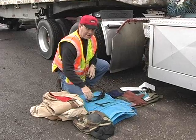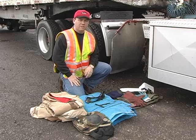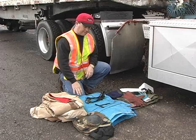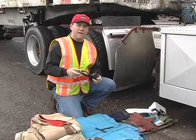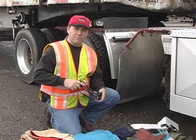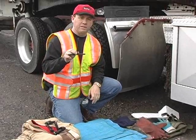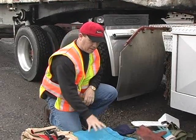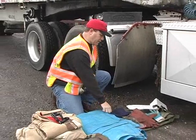Some knee pads so that when you're kneeling down around the truck on snow and ice, you keep some of the cold away from you. A headlamp. Using a headlamp frees up both your hands so that you can chain up quicker. Make sure you have the proper wrench for your cam locks. A tarp so that you're not laying in the snow, ice, and water.